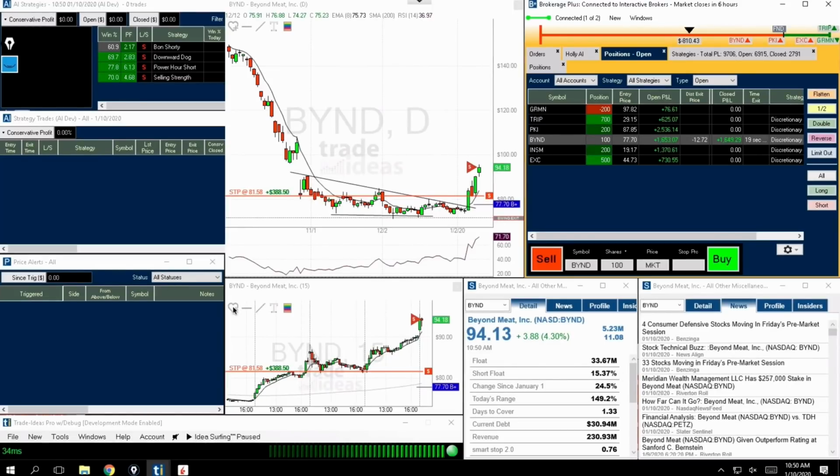Okay, guys, so here we are much later on Beyond Meat. We entered kind of way back, and my initial stop was under this area. You can see that we kind of came down and got very close to it, and I thought this would have just been a stop out trade. And then 2 or 3 days ago, we had a really good day that kind of woke up the market, and then we've had a big strong push up here.